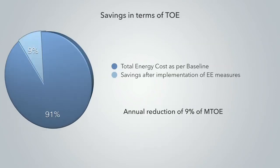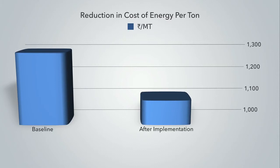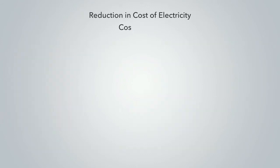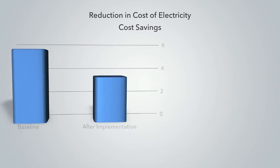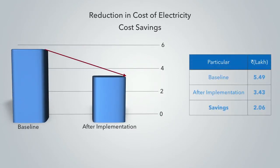annual savings in energy in a typical unit in this food cluster in the range of 9 to 10% in terms of ton of oil equivalent, reduction in cost of energy from approximately rupees 1,280 to rupees 1,120 per ton of production, and reduction in cost of electricity from rupees 5.49 lakhs to 3.43 lakhs, with a saving of rupees 2.06 lakhs.